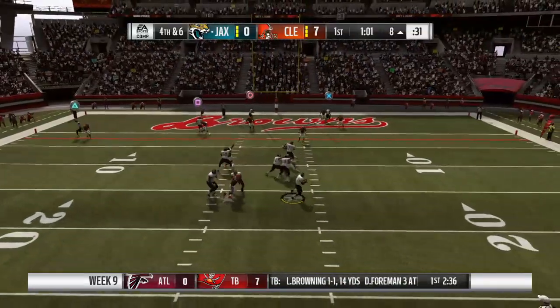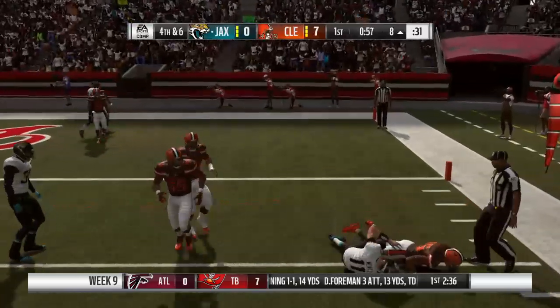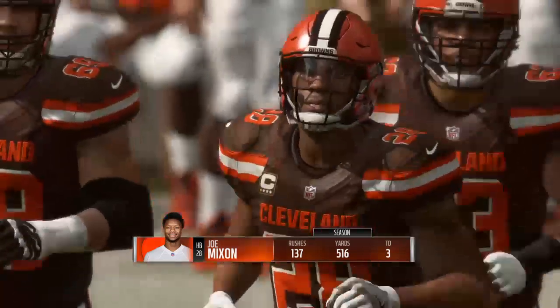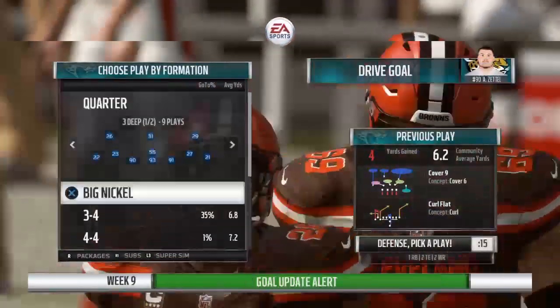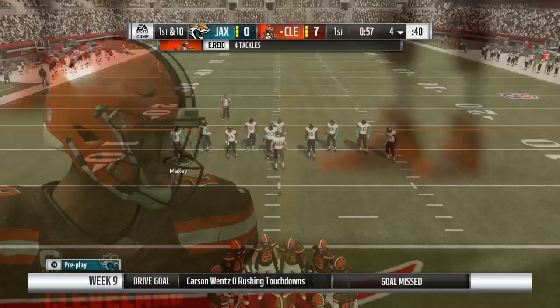Wentz to throw for it on 4th. Flushed out right. He may try and run for this. The Jags come up empty on 4th down, and that will force a turnover on downs.